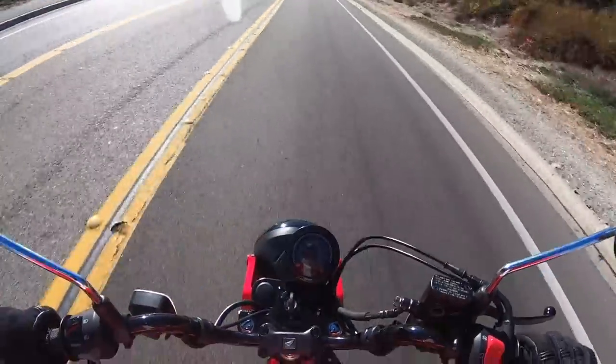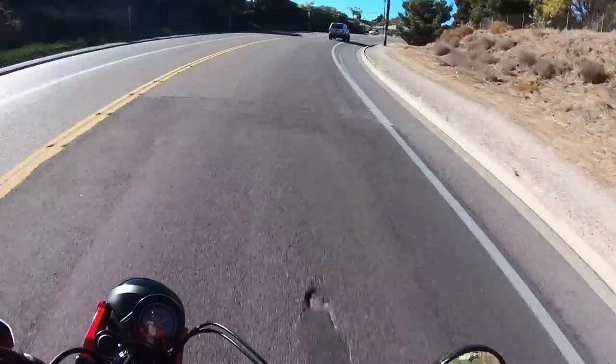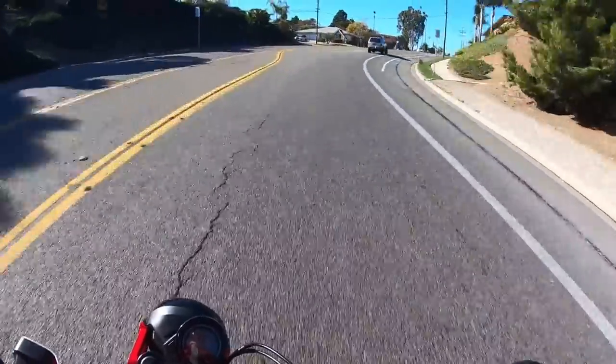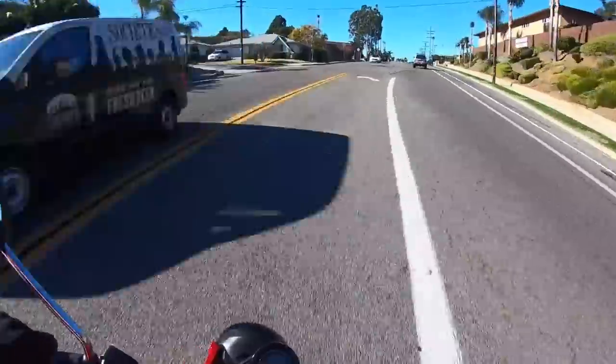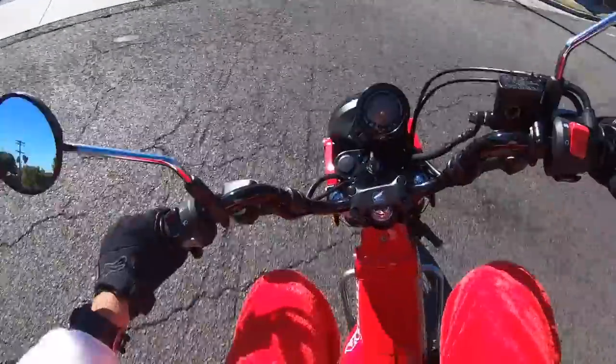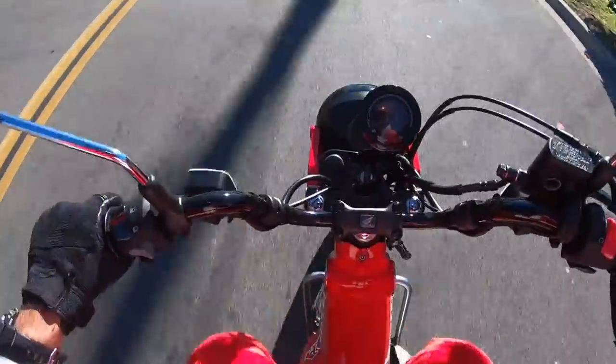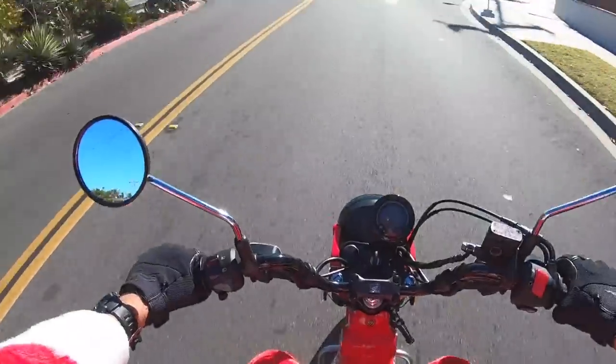It's worth noting that this vehicle is made out of Honda's Thailand factory, owned by Honda, and that is where this motorcycle is made. The fit and finish on this bike is rather high. This doesn't look like a chintzy bike at all.